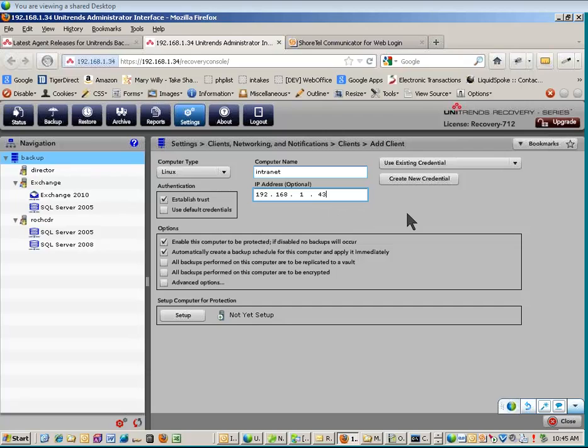All right. And for this one, we'll go ahead and make sure to uncheck Establish Trust on the left there. Since we already have the agent installed, we don't need to establish trust. Okay. Yep. Set up.